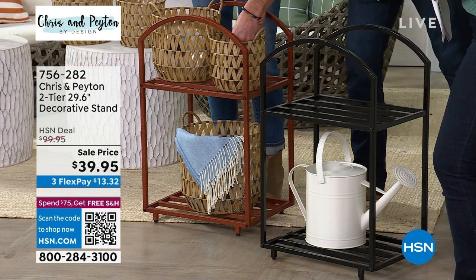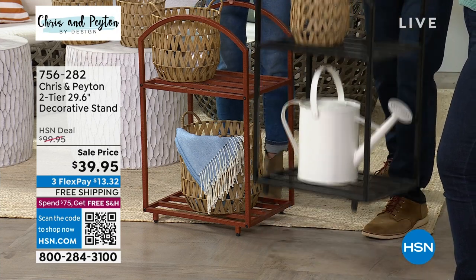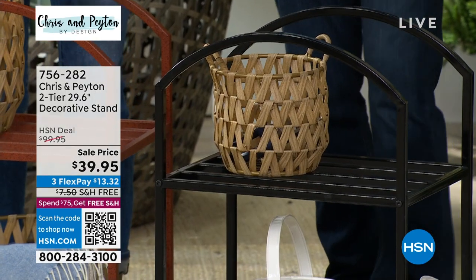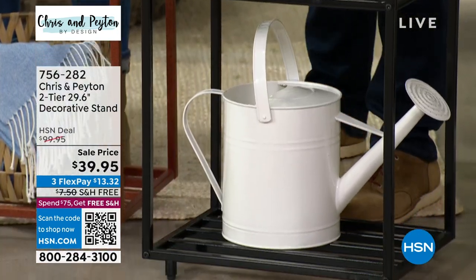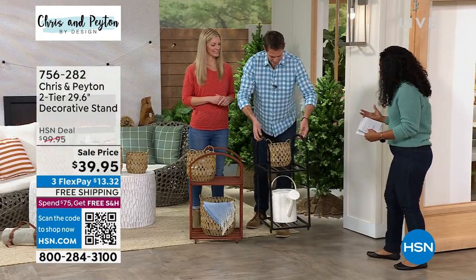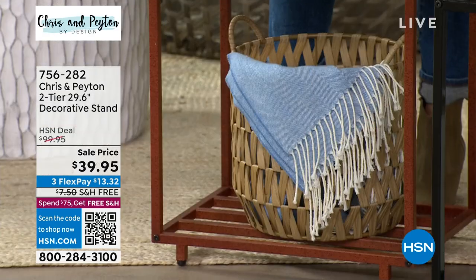For sure. And these, we mentioned how strong they are. They hold about 90 pounds per shelf. Do you have something like that in your home? Or do you need something that is strong enough to hold something heavy but decorative, something beautiful that needs its spot? We'll talk about that watering can in just a second. But this is a great idea. It's a great solution to some of those, where do I put this, questions that we always have. And the layers, you know?